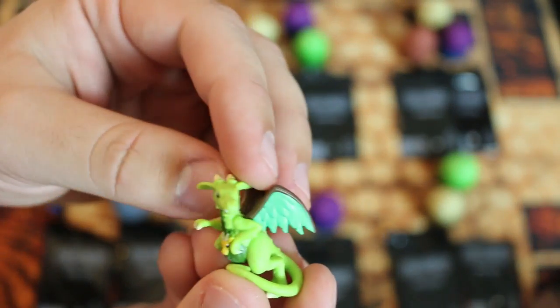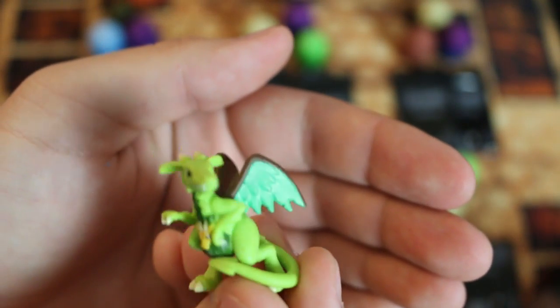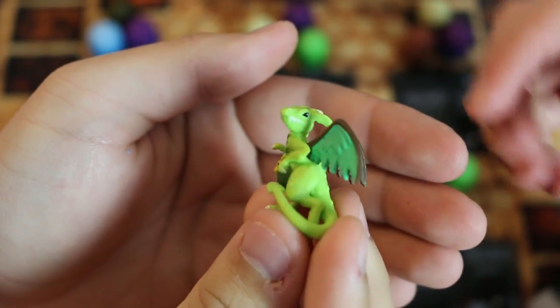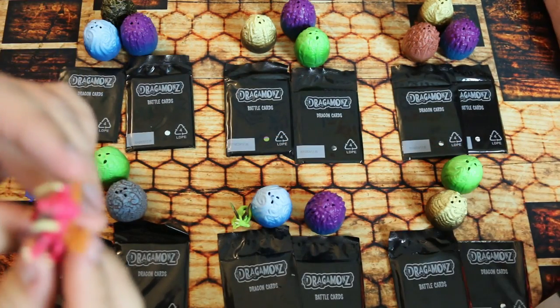Alright, so here's one of the new guys. This new set has a bunch of new dragons in it that we don't really know about. So I don't know names. Baby. But he's pretty cool. Dylan, what'd you get? Some cool dude. Whoa! I don't know who he is. Oh, this one's sick. Yeah.